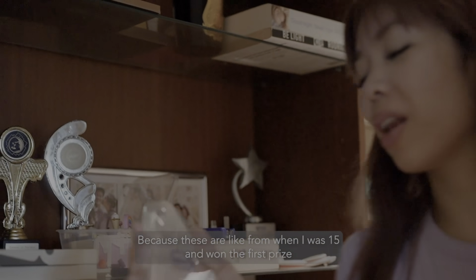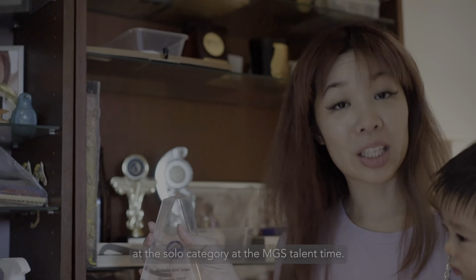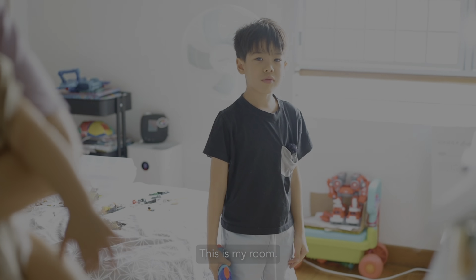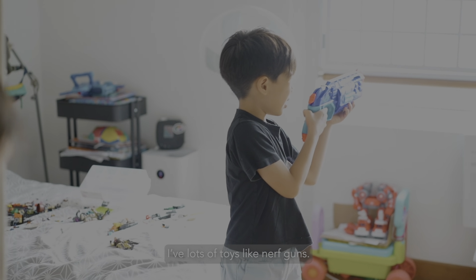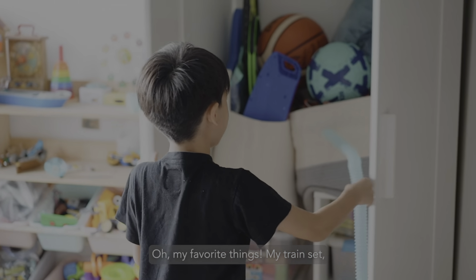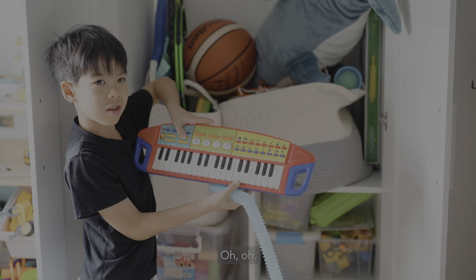These are from when I was 15 and won the first prize at the solo category at the MGS Talent Time. Ready, so go. This is my room. I have lots of toys like Nerf guns. Ouch. This one is with all my favorite things. My train set, tennis balls, my old basketball hoop, my balls.